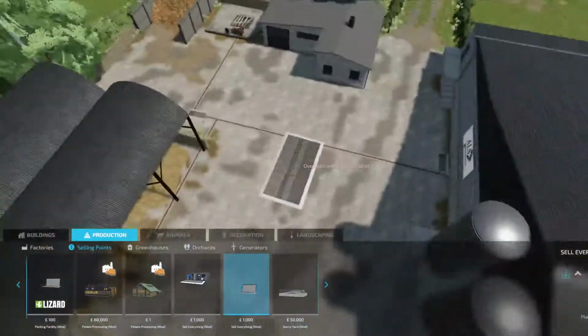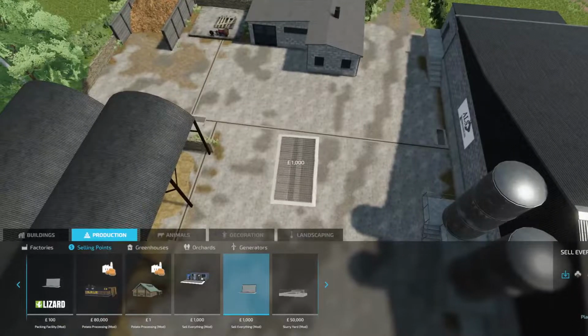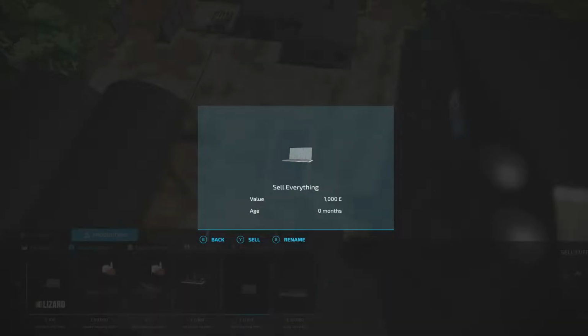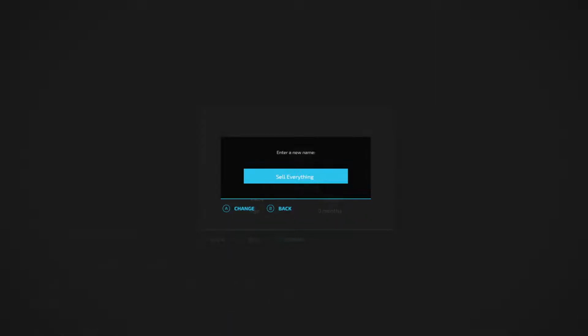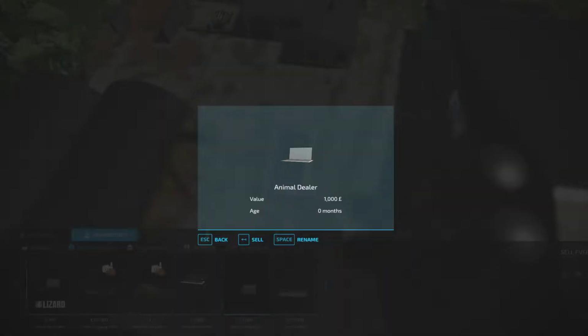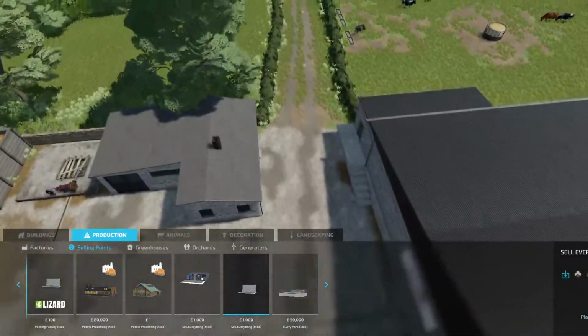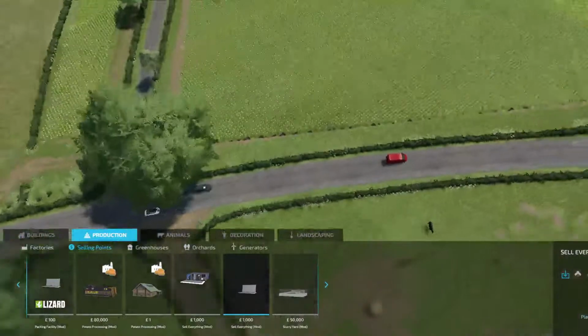Maybe we just go slap bang in the middle. There we go. I need to rename these actually. Let's rename this now. Let's call this dealer. Excellent. And I'll make sure I go back and rename that one at the hotel as well.